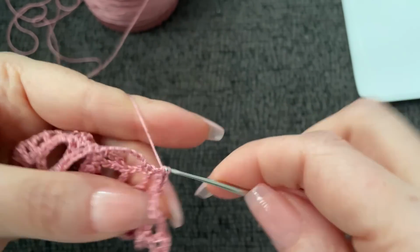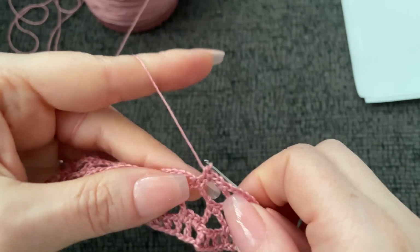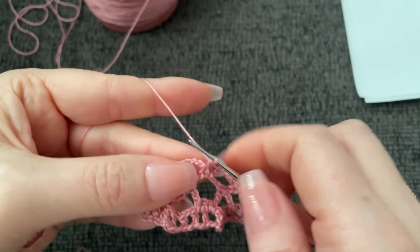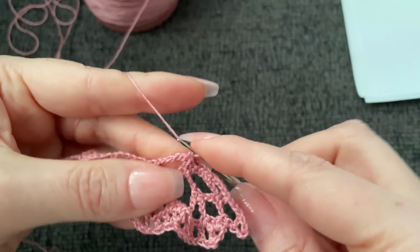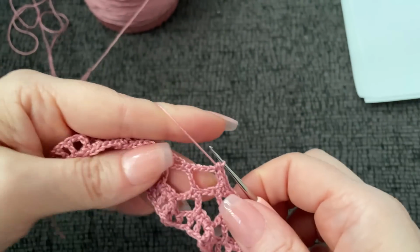Work that double crochet. These 2 single crochets, sorry. There we go. 1 and 2. Now we work 3 single crochet in the 3 chain. So 1, 2, and 3. Now we are at the center.